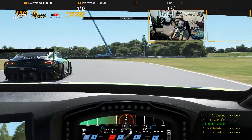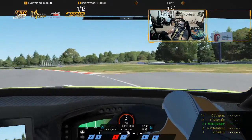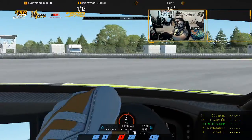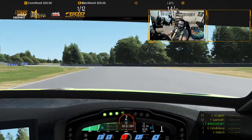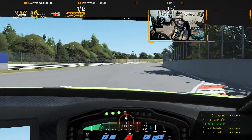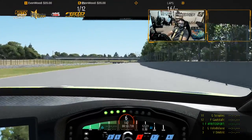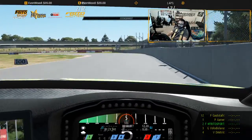So yeah, I guess we'll call this a Bentley Cup GT3 race. Car's on cold tires. We're going to try to go around the outside. Kind of mess that up a little bit. Do another lap here in practice, maybe 2 more laps, see what the car feels like, and then we'll go to qualifying and see if we can get a successful qualifying attempt.